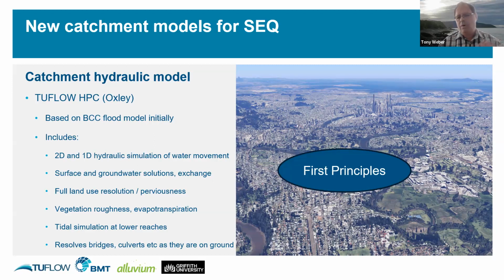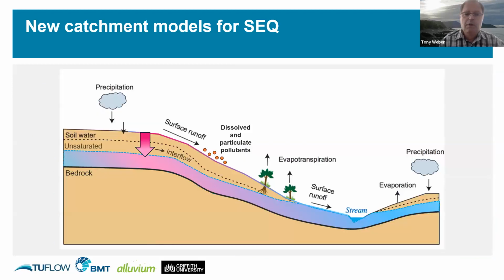While it's nice to develop this product, what's been really exciting for me is the ability for us to think differently about the landscape. Honestly, we haven't tried how far that can go yet. We're at very formative stages. But we're looking at trying to understand the conceptualization in a much more detailed way: what happens when rain falls on the landscape, how much gets into the ground, what might come out as subsurface or return flows, what comes over the surface, what's the difference between dissolved pollutants and particulates, and how is that affected by things like evapotranspiration and surface roughness and all of that sort of thing.